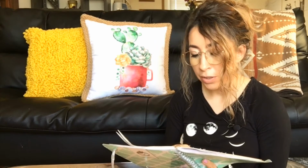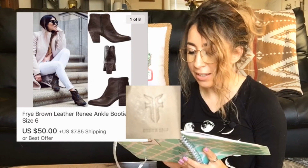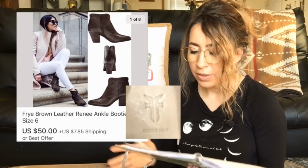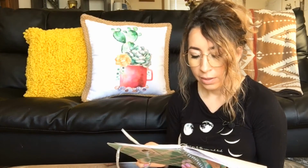The next item actually sold on eBay. These were a pair of Fry boots, and they were so cute. I was happy to see these go. They sold within a couple months, and I took a best offer on eBay for $50.